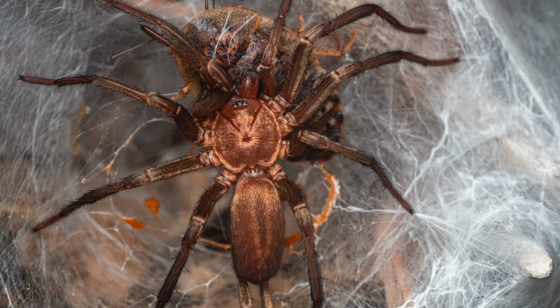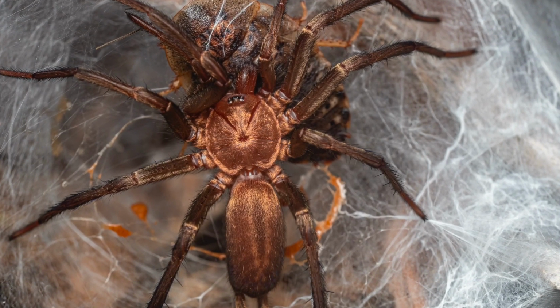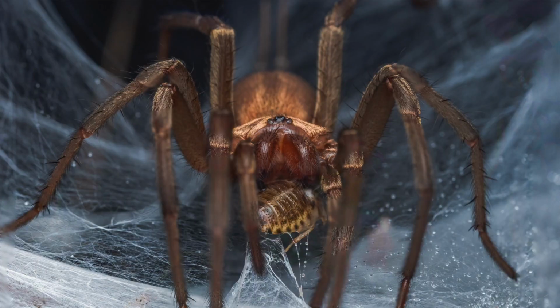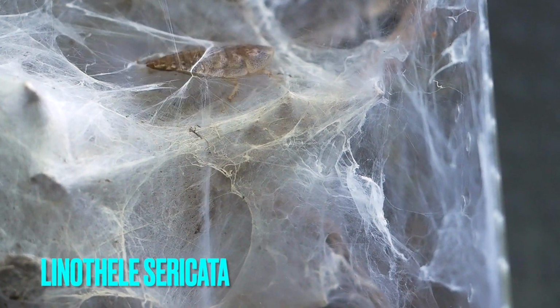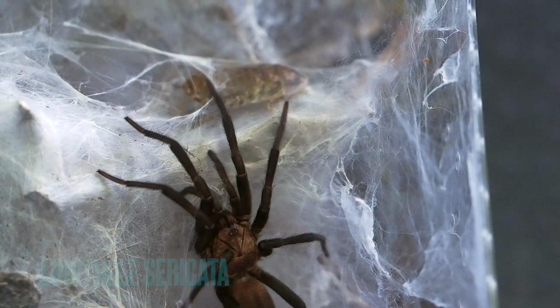Funnel web spiders are heavy webbers, and I have to admit it took me a little bit before I found beauty in these guys. It was these Linothele sericata that, when I saw them for the first time, I was like, wow, they actually are really beautiful. So let's watch them hunt. Today I actually rehoused both of them, so you can expect a video on care for these soon.